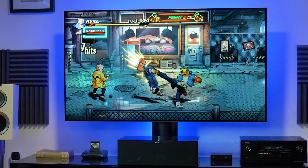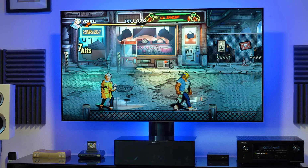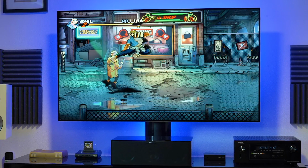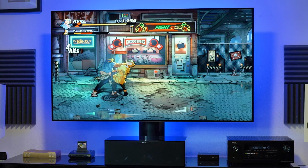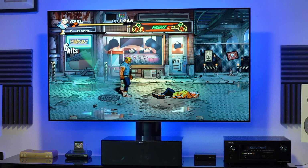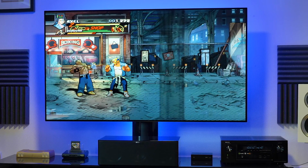Now, we talk a lot about 4K on the Digital Foundry channel, and it is an option, but personally I consider that more of a choice for a large living room display. The desktop's an entirely different kettle of fish, especially when we start talking about refresh rate support.